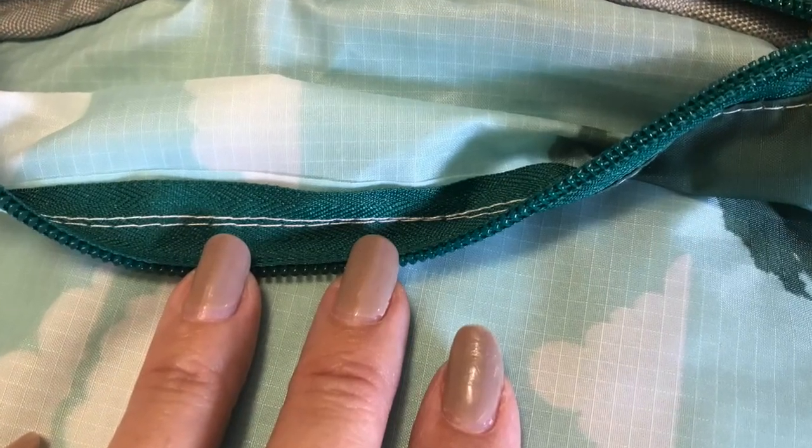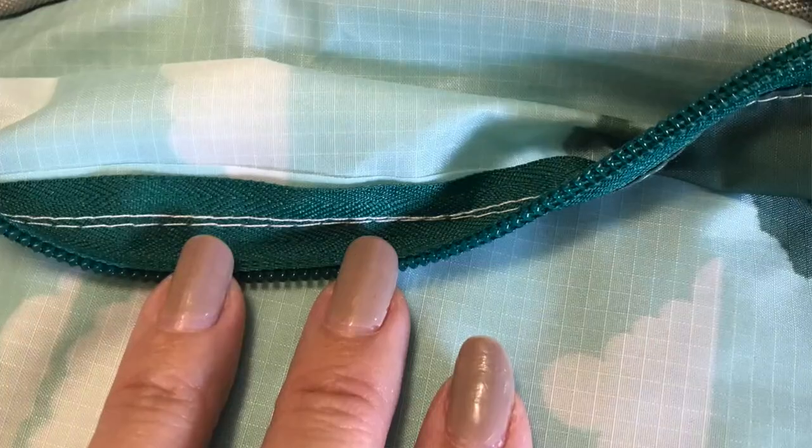The number 4 plus to using compression packing cubes is the zipper feature. With compression, you need strong, high-quality zippers. The Trip brand has reinforced zipper stops, and there's also double stitching by the zippers as well. I will say that the zippers on my inexpensive set of regular packing cubes never malfunctioned and never broke.